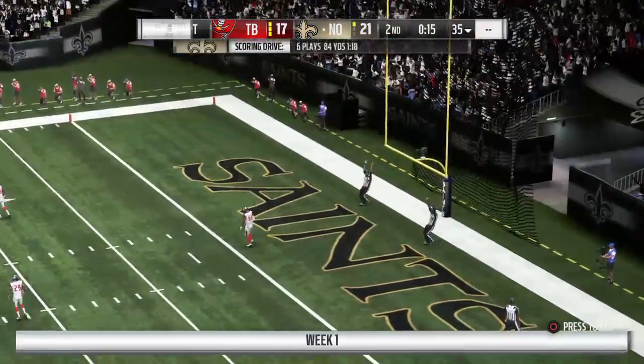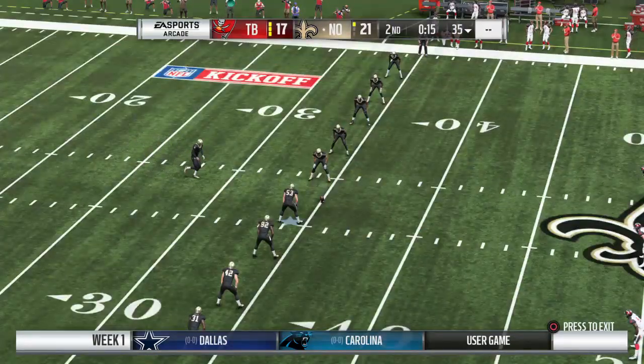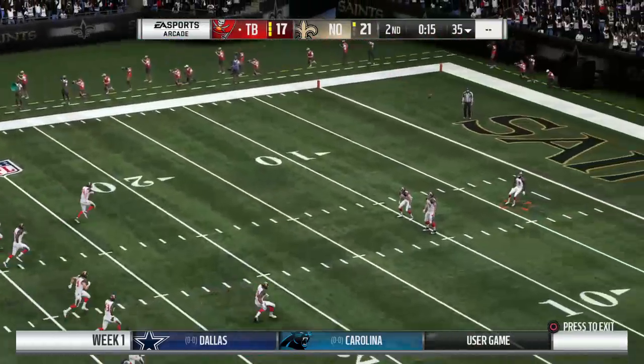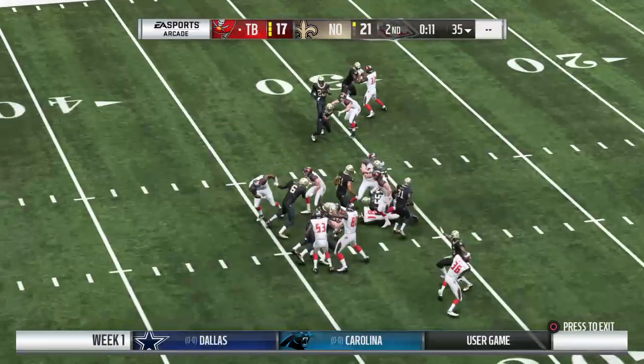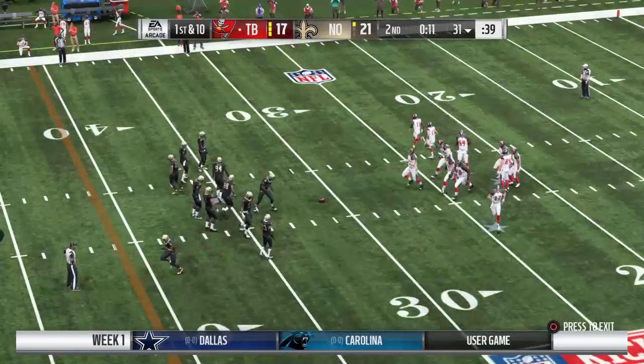So the ref makes a call, no touchdown there, wipe it off the board. Lutz good on the extra point, and that will make this a 4-point game. Reedy now to return, and nice work on the return as they'll start their drive just past the 30-yard line.